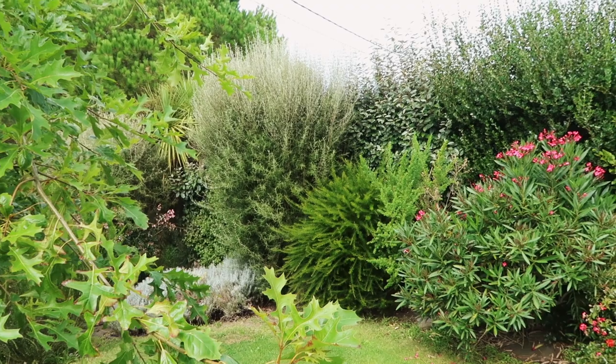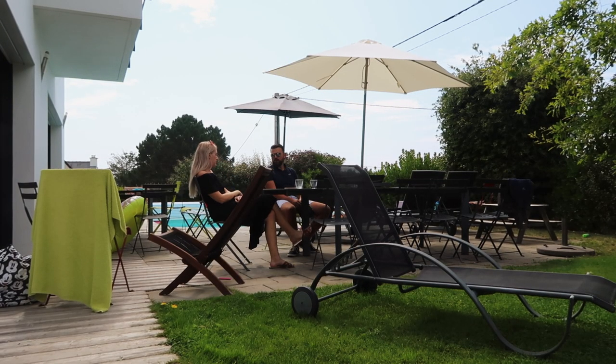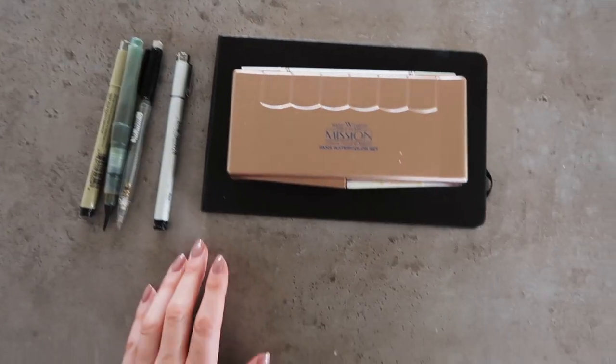And this is the downstairs. So I thought I'd show you guys what I brought for supplies for painting. This is everything that I brought.